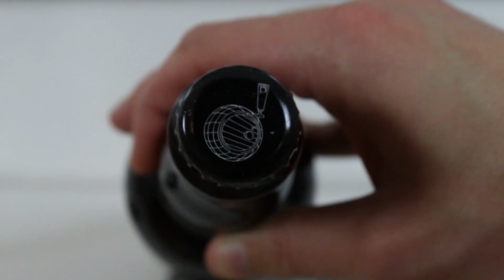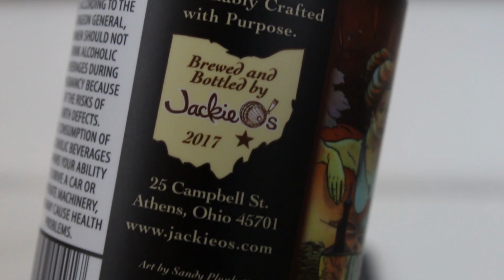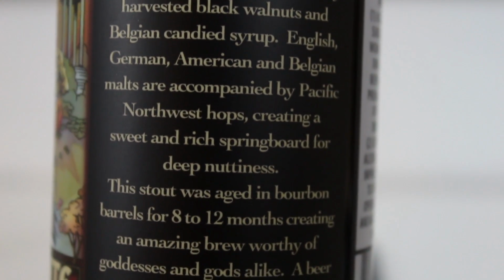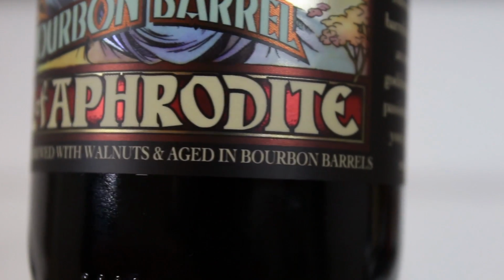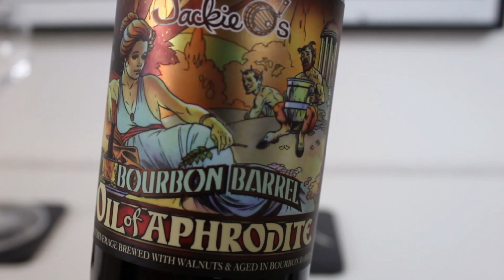So they do Oil of Aphrodite. Of course, as they said, it's the bourbon barrel aged version. This is the base beer for Oro Negro, and this is an Imperial Stout brewed with black walnuts and Belgian candied syrup. They took that beer and aged it in bourbon barrels for 8 to 12 months, and then bottled it. And you can really see the similarities to the label of Oro Negro.